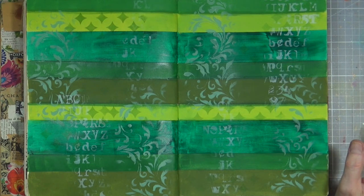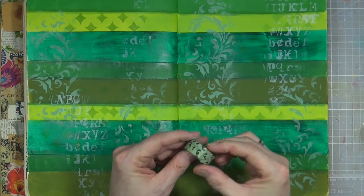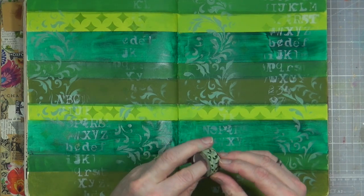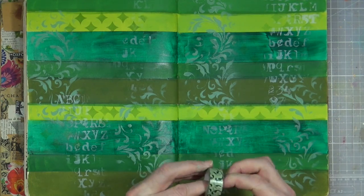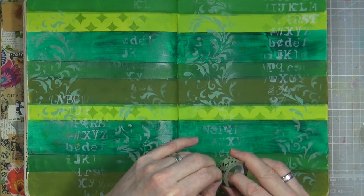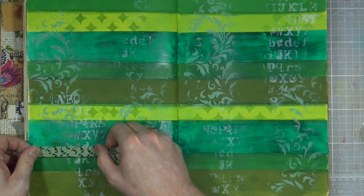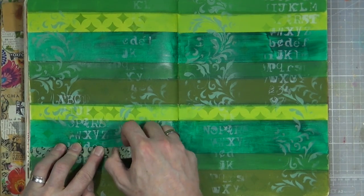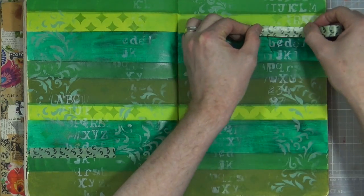Okay, now that that's pretty much dry, I want to bring in some of this washi tape. I don't think I'm going to use every single bit or every single design. I don't think some of these are going to work that well, but I'm going to continue with that horizontal theme, and I'm just going to add just a few pieces.